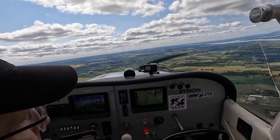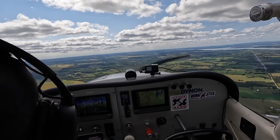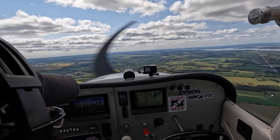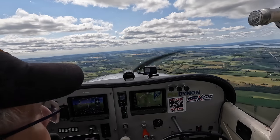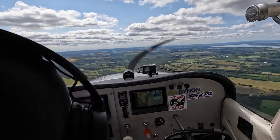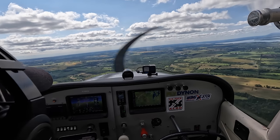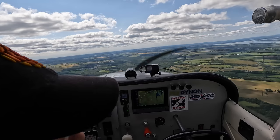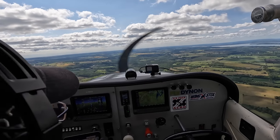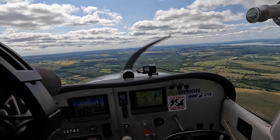Pigeon Lake traffic, 172 Gulf here, Charlie Tango. We're at 4.3, about 3 miles to the northwest of Omimi, doing a practice forced approach into a field. Traffic in the Crystal Lake area, Cessna 172, Foxtrot Alpha Sierra Charlie over Crystal Lake at 2000, tracking southbound towards Peterborough, Foxtrot Alpha Sierra Charlie.